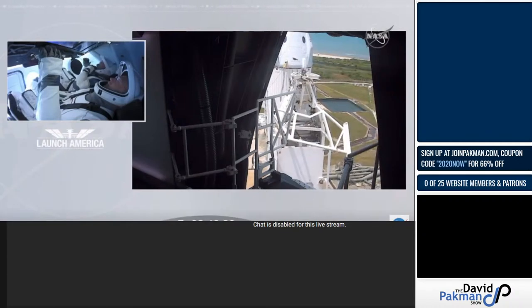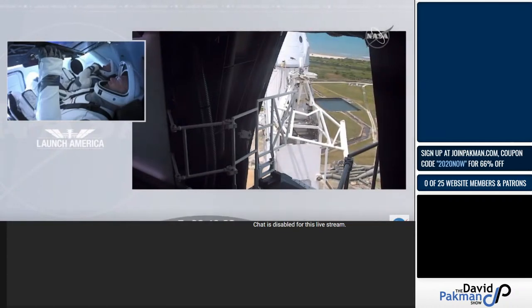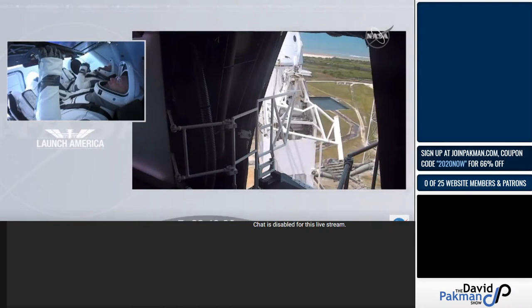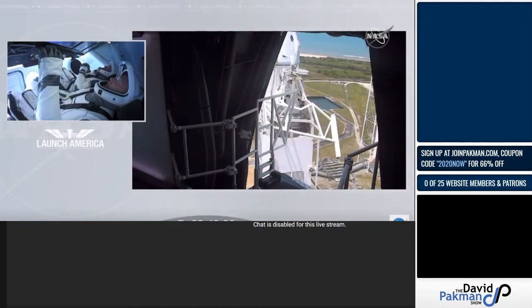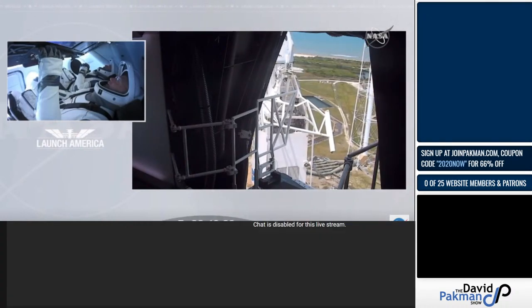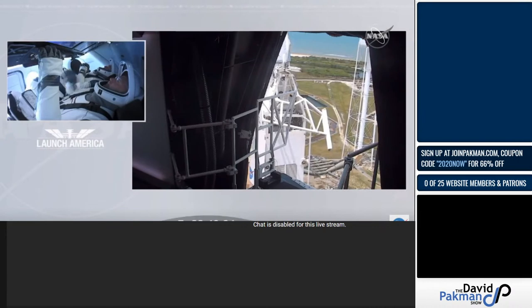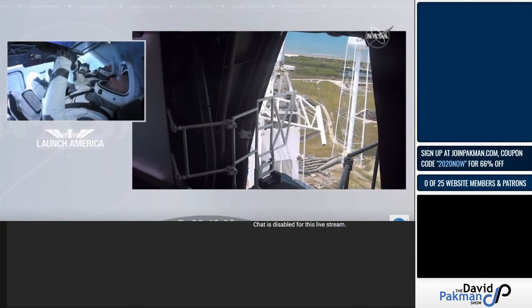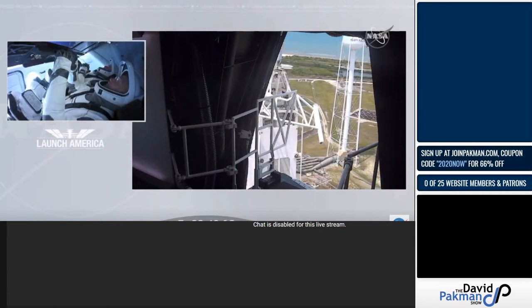Range is go for launch. They continue to monitor the air and the sea space. Everything looks good, and we finally have gotten green across the board on the weather conditions, but we can't take a deep breath quite yet. We're going to have to watch the weather all the way down to T0, both here at Kennedy Space Center and out in the Atlantic in the abort zones.